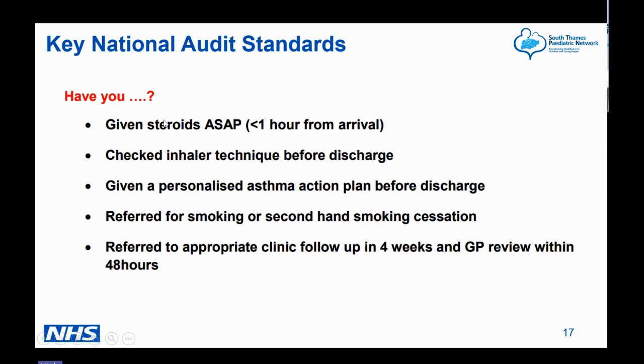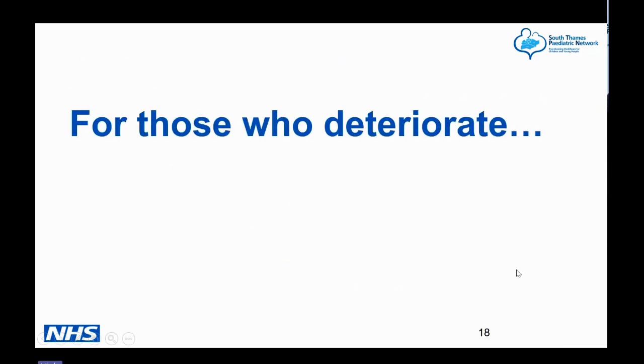What are the key national audit standards? It's important that we give steroids within the hour from arrival, check inhaler technique before discharge, and give personalized asthma action plans before discharge. Refer for smoking and secondhand smoking cessation, and vaping, even in the young person or in carers. Ensure appropriate follow-up, ideally within 4 weeks. If this is a child who is representing with a severe or life-threatening exacerbation, they should go home on inhaled corticosteroids and preventive therapy and know how to use it, and they should receive GP review within 48 hours.